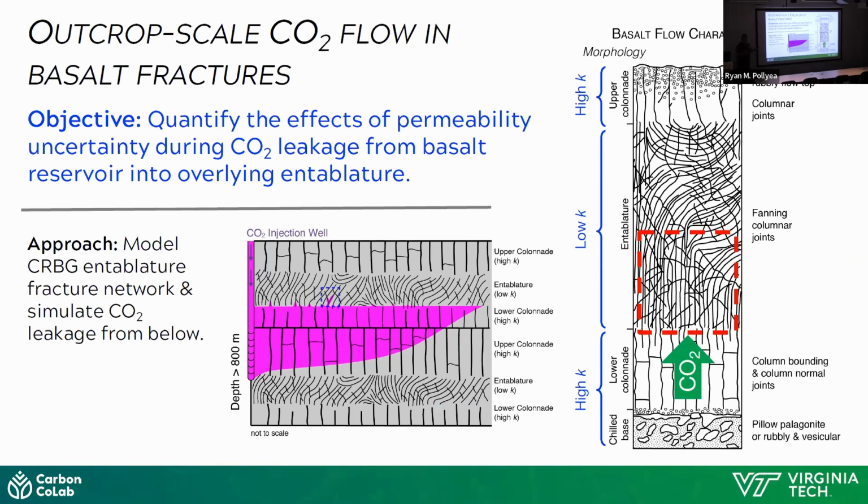We've done a lot of work over the years with field scale injection models, but I think one of the important gaps, and an area that is fun to explore, is what's going on at the outcrop scale, the scale of an individual basalt flow. I'm going to talk about a study that Alec Gerzinski did for his master's degree in our program. He was interested in the effects of permeability uncertainty when CO2 is leaking up from below.